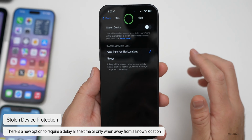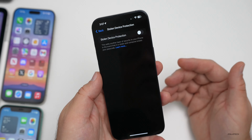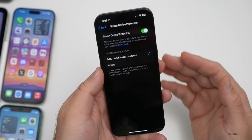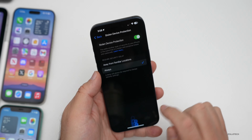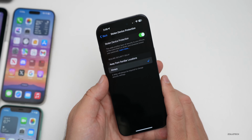If we turn this off now, you'll see it uses Face ID. We'll try that again. Now that I'm in a familiar location, it turns off immediately, where it didn't before. So we can turn that back on. And if we put always, it will actually delay it. If I turn it off again, it will now delay it, and I'll have to start that security delay. So that's something they've updated. I think that's a good move, as it was a little confusing before.